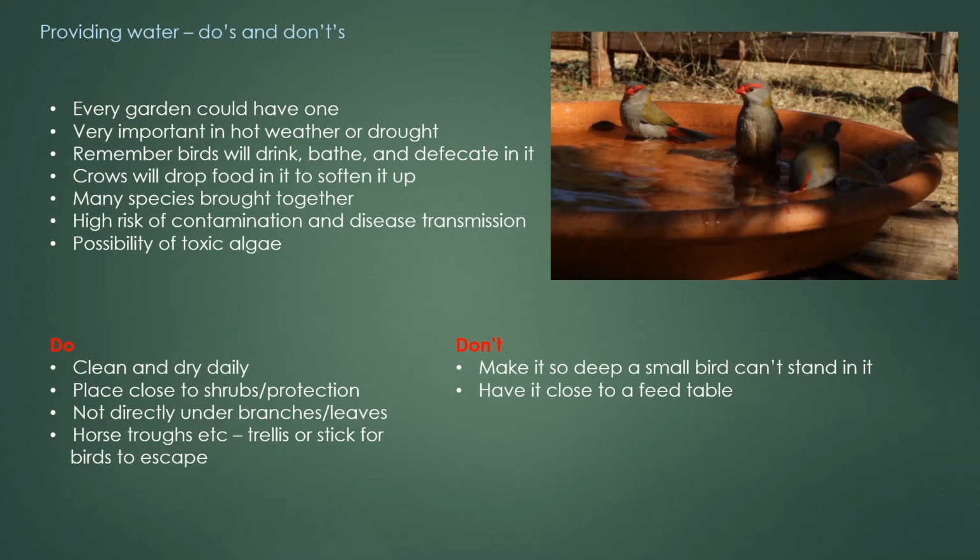Don't put it directly under branches or leaves because you want to prevent things falling in there, but have it close enough for the birds to fly back and forth safely. And if you have horse troughs or large buckets of water around for whatever reason, put a trellis or a stick in there for birds to escape. There's nothing sadder than finding a drowned bird that couldn't get out of a bucket.